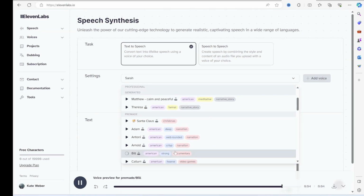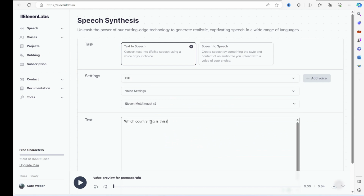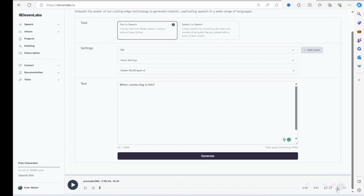Go to 11 Labs, pick a voice, and type in, "Which country flag is this?" and download it. Also, we need a voiceover for the answer. The answer is Japan, or simply Japan, and download it. Just like this, create a voiceover for all 10 videos.